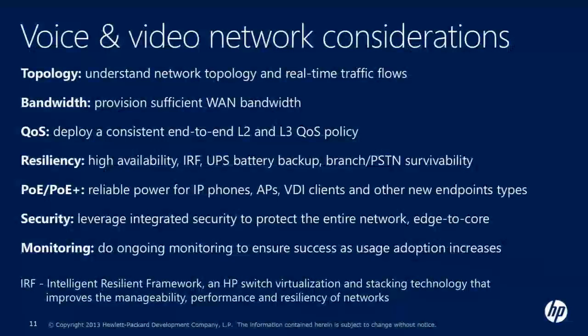And we recommend doing both an L2, Layer 2, and Layer 3 QoS policy. But the Layer 3 is really important. I'll touch on that a little bit more in a subsequent slide. Resiliency, so high availability. As you're running more of your traffic now over the network, that's key. So things like a UPS backup to provide power to switches is something you should think about, especially for critical sites.